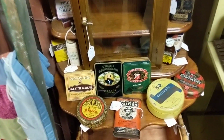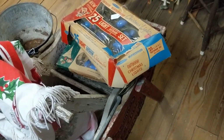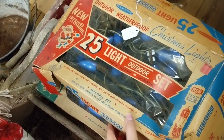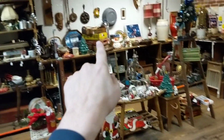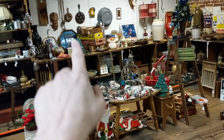These I understand. Wow. Oh, those are some nice bulbs. Oh gosh, these boxes are really cool. Very nice. Also, we have some ceramic trees. They are reproduction, new ones. This is the second booth I've seen these same trees in.